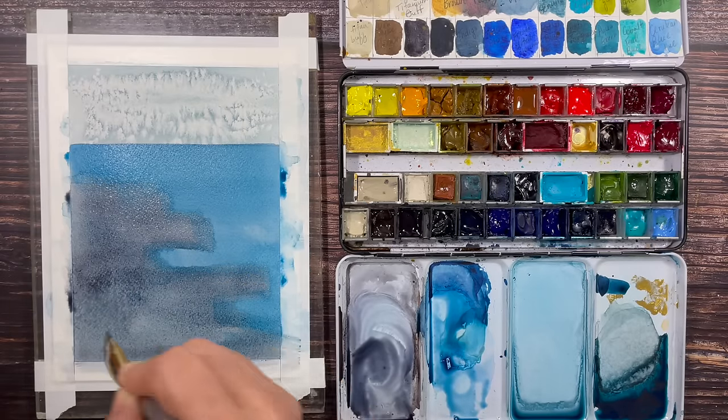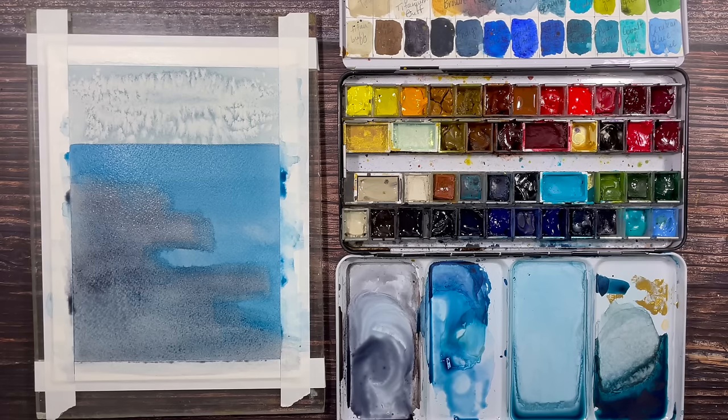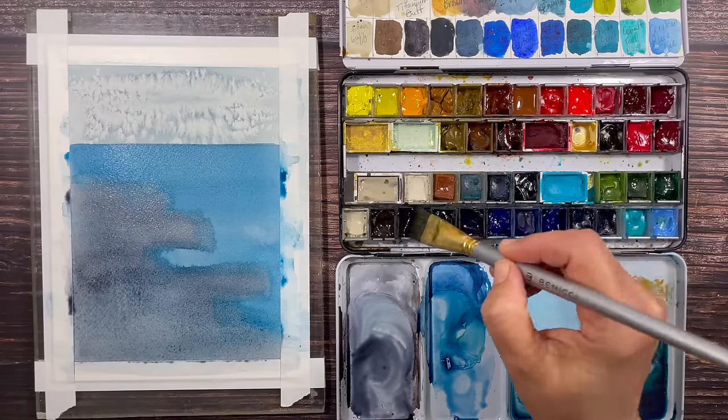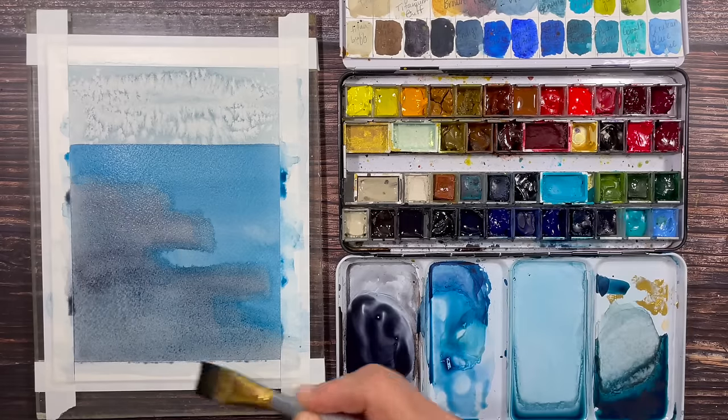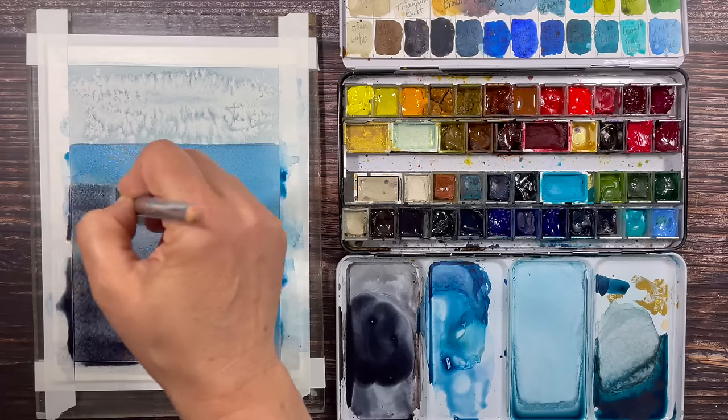When you're painting, always check in with yourself to see what is more meaningful to you and what speaks to you the most. And that's sort of what I do as I'm painting intuitively. I'm always checking in with myself. And that's how I make these decisions.